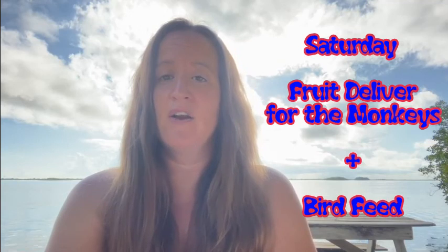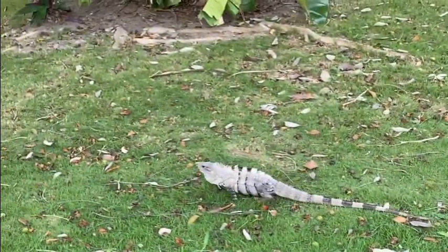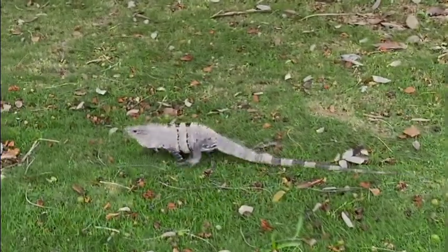So curfew. On Saturday is when the fruit delivery comes. The fruit comes in the truck, lots of fruit, and so we all help. And that's also when we get the bird seed for all the birds. Curfew is hopefully going to lift on Sunday, so Sunday will hopefully be the last day. Fingers crossed. So hopefully it goes back up to 9 p.m. We're not sure. Yeah, so I think that's it. Feeding the birds is quite simple.